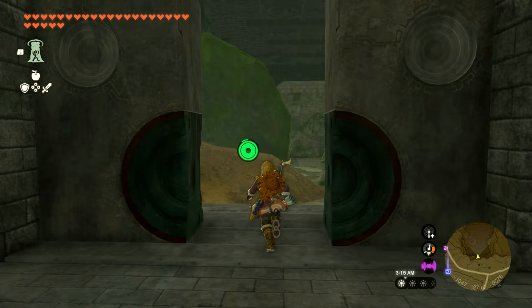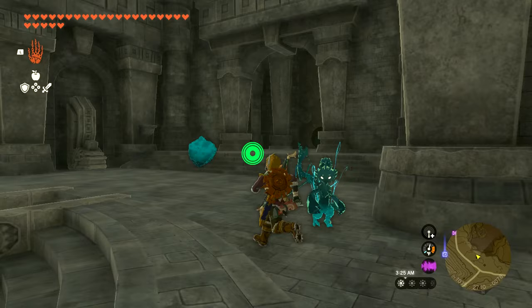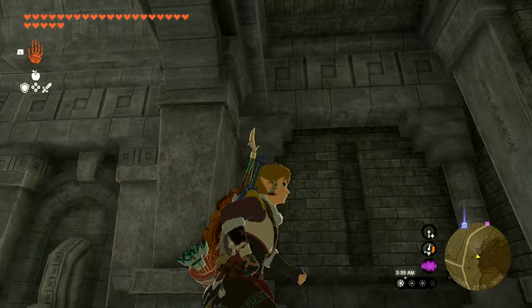Oh. There is some sort of treasure chest in this room. Hang on. This way? No. This way? No. Back this way? Yes. Is it up? It is up. You want me to go up? If I go up, what's going to happen? I'll do it. I will go up.